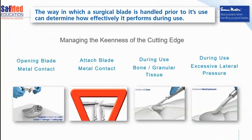Now, there are a number of ways in which the cutting edge of a surgical blade or scalpel can become damaged once it's removed from that protective foil packaging. And that damage generally will lead to the loss of the initial keenness. And the keenness, of course, is the ability of the blade or the cutting edge to cut properly. These are obvious. You know them. I don't think there's a scrub sister alive that shouldn't know all of these. But just to remind you that all of these minor but important aspects play a big role in how your surgical blade will perform.